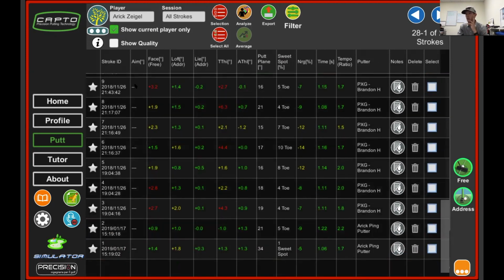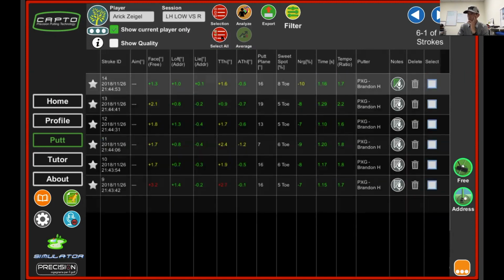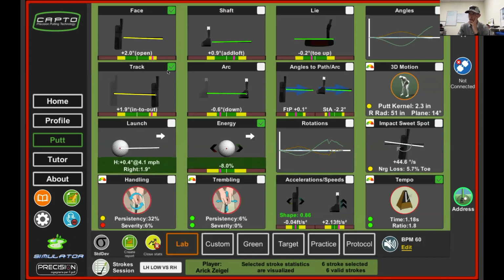Really easy too if you want to look at a group of strokes. So let's just look at these 6. I'm going to hit select all. I can actually average out all 6 of these strokes. I can look at the standard deviations of them as well, so I can see the consistency. So this is a great way to really get a full perspective as to what the player is doing throughout a group of putts.